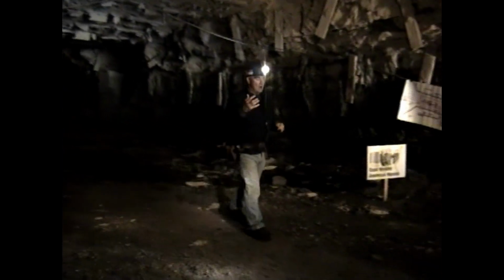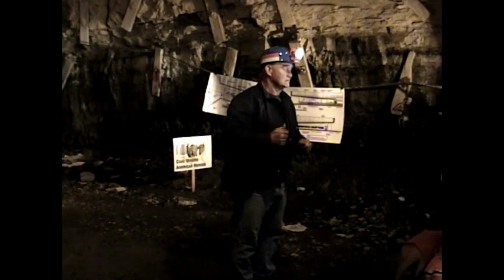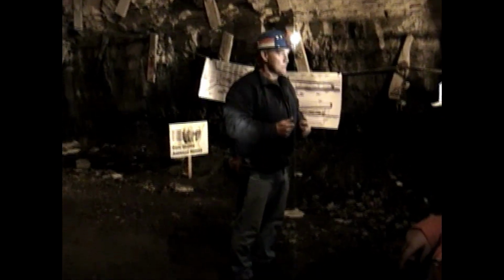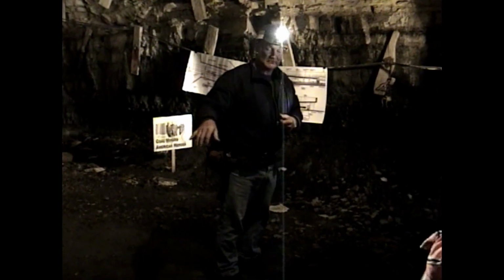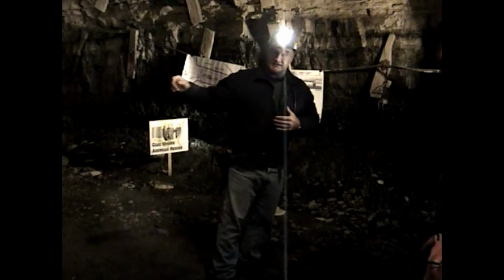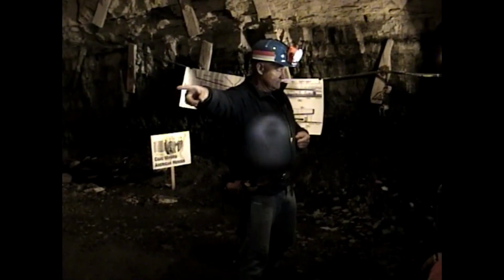All right. All these mines are planned out by engineers, surveyors, geologists. They know what this mine is going to look like when it's through. So this entry is going to be their main entry. So after he mines it, he goes to that entry over there, number 2 entry, say.